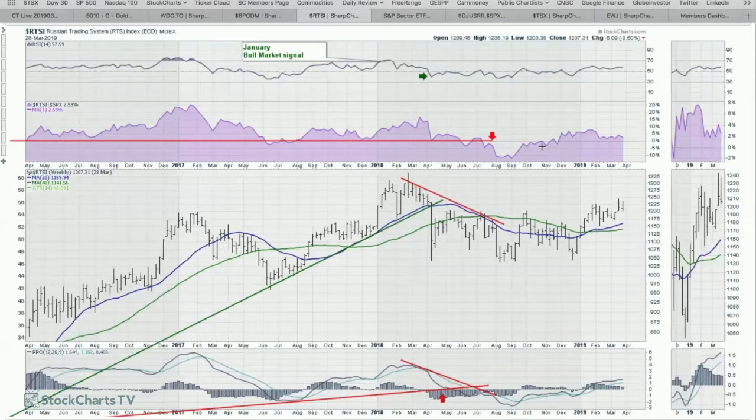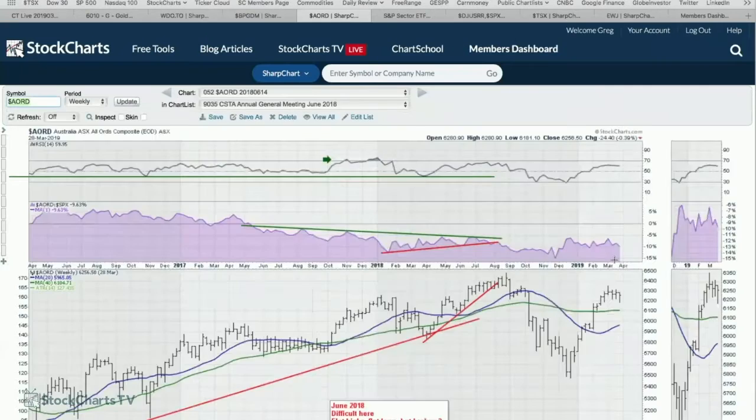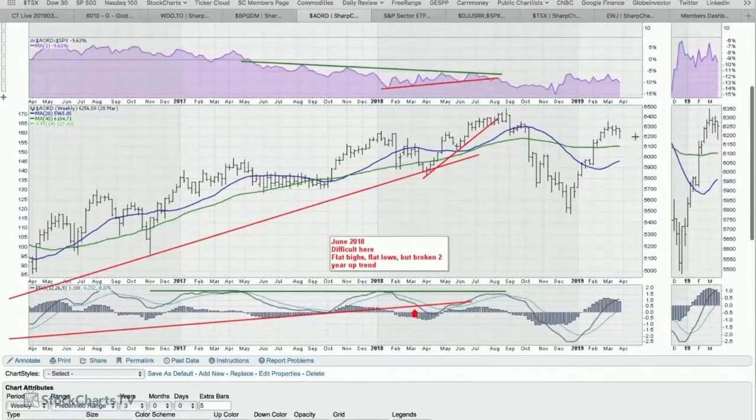So here we have this uptrend, relative strength uptrend that we could draw in here, and we wouldn't probably want to see it go below the 0% line. So anyway, Russia's right on the edge. Australia is clearly making lower lows and lower highs this week, and it had a pretty good overnight session, but you can just see that the momentum is starting to wane a little bit.